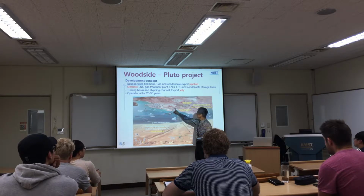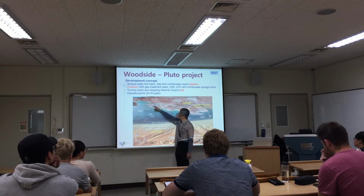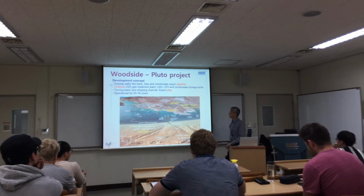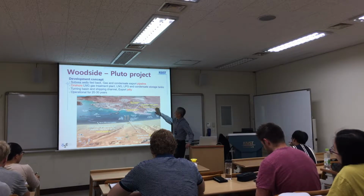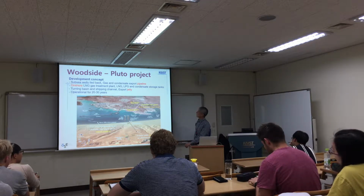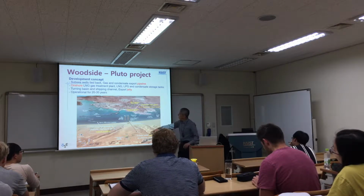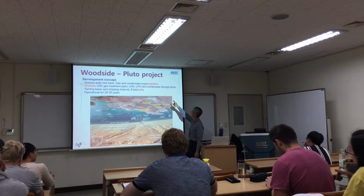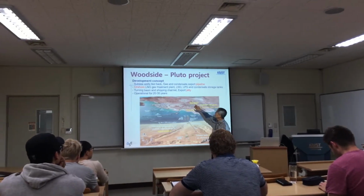So this is coming into the storage and processing, probably delivered by something like an LNG tanker to East Asian countries, Japan and Korea. Onshore LNG plant, per year is the production capacity. Right. So subsea wells, tied back, gas and condensate export pipeline. Onshore LNG gas treatment plant, LNG, LPG and condensate storage. Turning basin and shipping channel, export jetty.